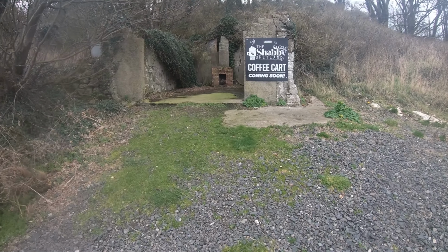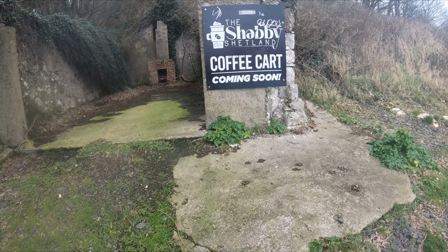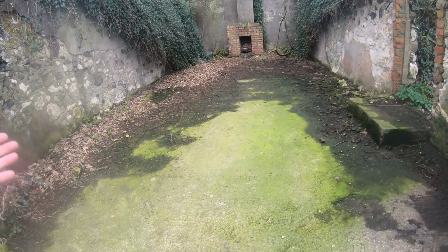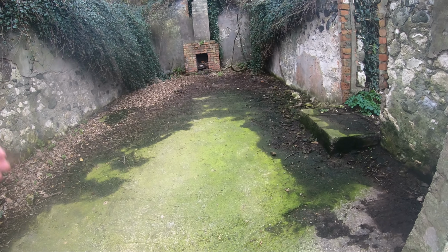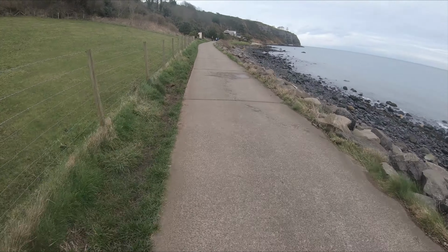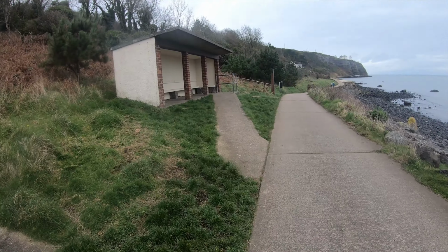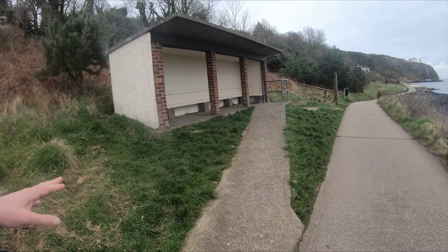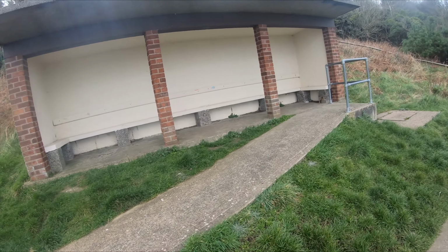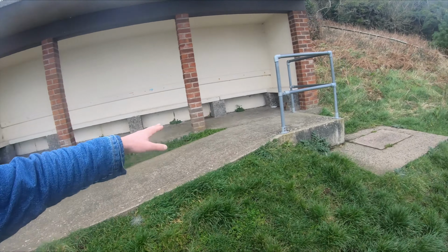So here's another example of how local business can set up along the path. This looks as if it used to be some sort of house. Obviously no longer in such a state, no roof. Going to be a coffee cart here, apparently. There's even these little rest shelters, if it's raining or something, wheelchair accessible.